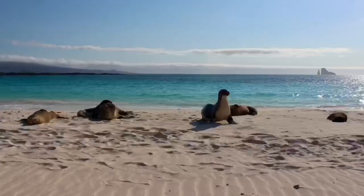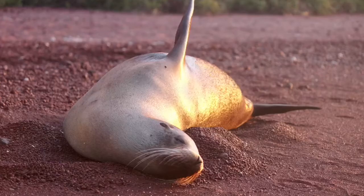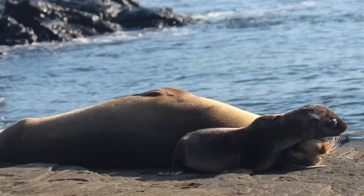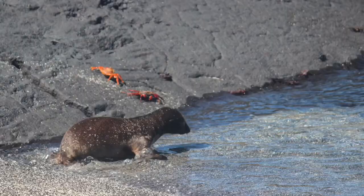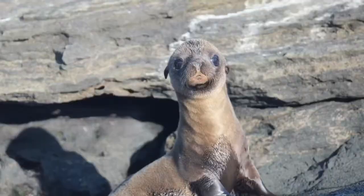Their main source of food is fish. The Galápagos sea lion can usually be found lying on the beach enjoying the warm sun. A mother sea lion is called a cow and her baby is called a pup. Once the pup is born, it develops a unique call that only the mother will recognize. The pup will play in the tide pools to learn about hunting and survival.